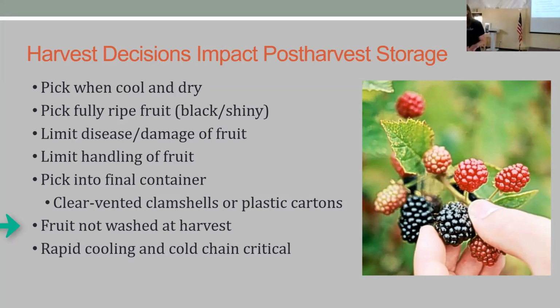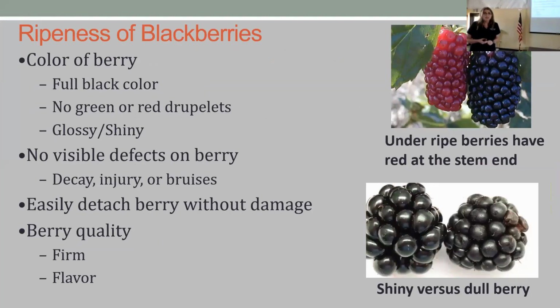You don't wash your fruit, you don't wash blackberries, and the key really to any post-harvest storage of any fruit is rapid cooling or keeping it cool or picking it cool. So the cold chain management is the key to increasing your post-harvest storage on any of your blackberries. So let's look at a little bit on the ripeness.